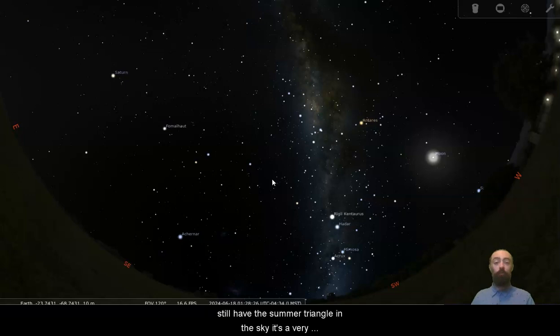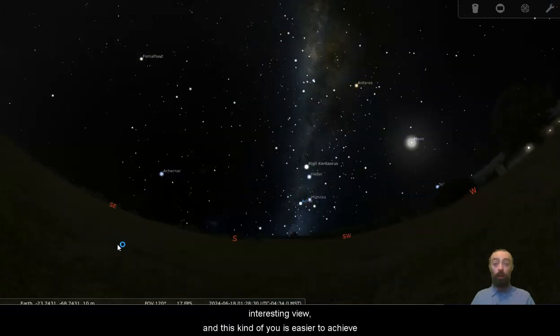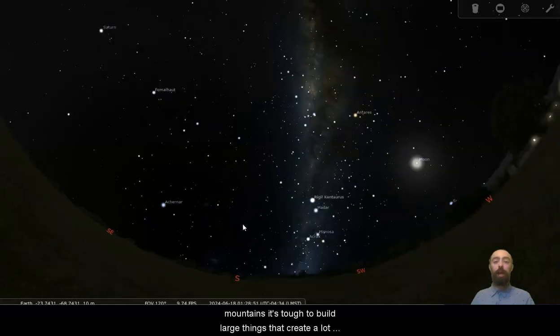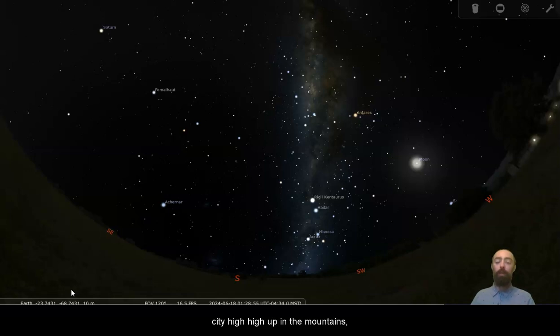It's a very interesting view, and this kind of view is easier to achieve in places like Chile simply because of the mountains and the forests, the lack of light pollution, areas where there aren't many cities, there aren't too many lights, there aren't too many buildings. Of course, high up in the mountains, it's tough to build large things that create a lot of light. It's difficult to build a large city high up in the mountains. It's easier to do those things lower down on slopes.